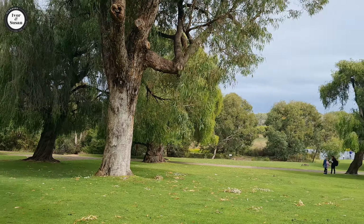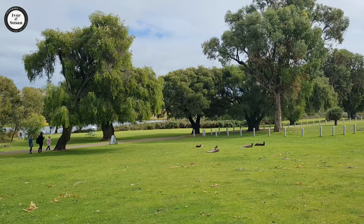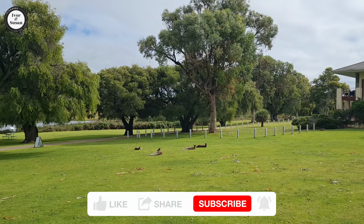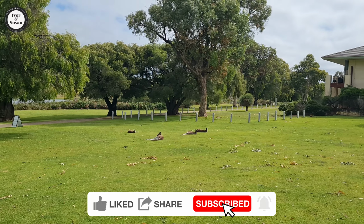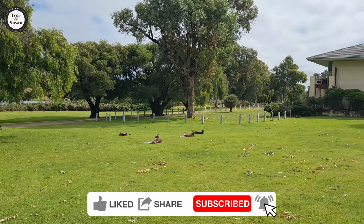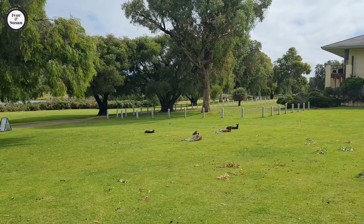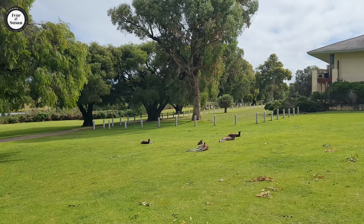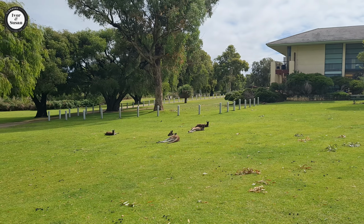It costs $15 per car to enter this national park, and that $15 goes towards the upkeep of the park, which I've noticed looks quite good actually. It's well maintained. Check that bird over there, guys.